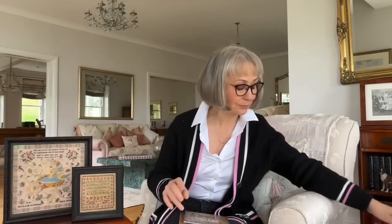I have to say thank you to the lady who sent me this beautiful necklace. It's a heart and a pair of scissors, and this is just perfect for me. I will get a lot of use out of this, so thank you. It's a very thoughtful gift and much appreciated. And that came from a lady in Australia.